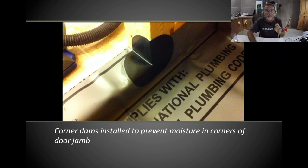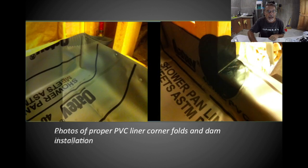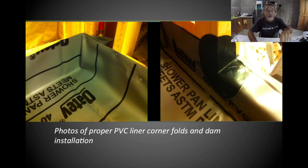And there's a special type of PVC cement that will do PVC to PVC. There's all kinds, but Oatey has that for these corner dams. And here's another picture of the corner dam and the fold. That's actually a better picture of the fold. So you can see water cannot get out. It's basically you're making a little pool inside there.